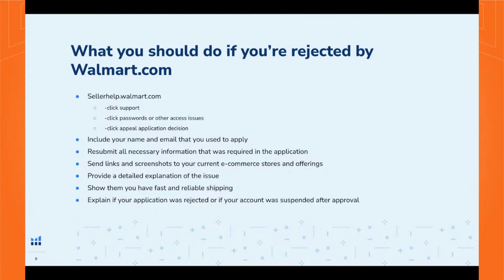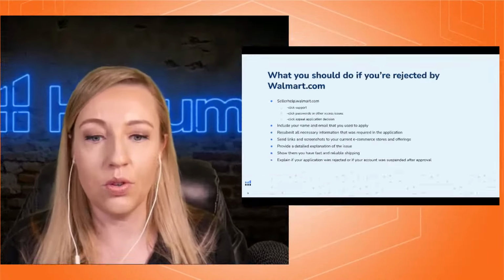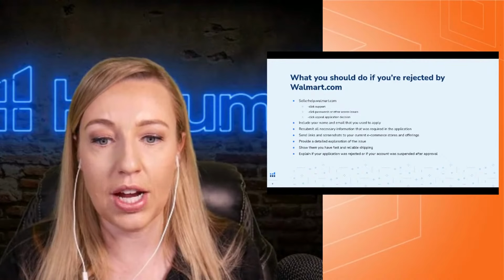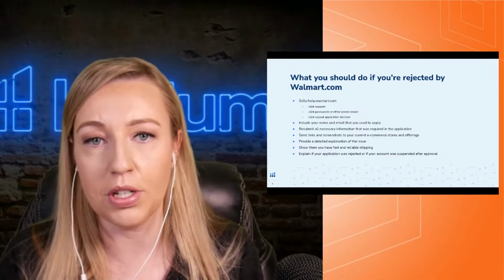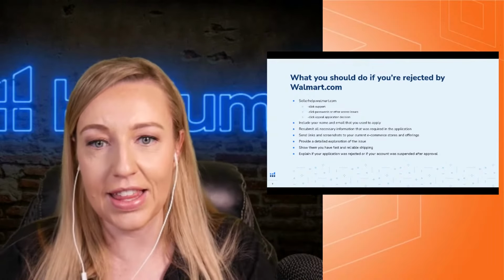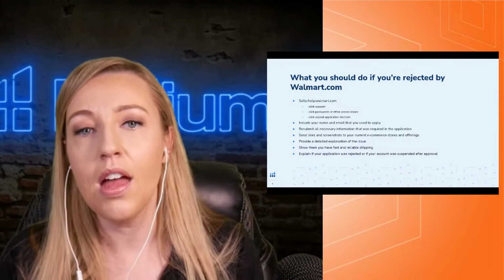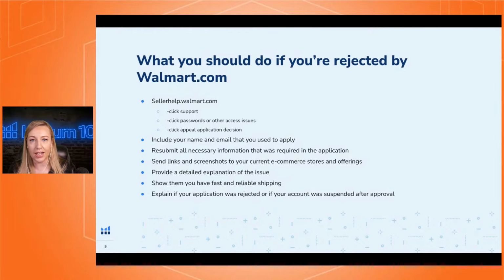And then explain if your application was rejected or if your account was suspended after approval. So you want to make sure that you explain that it was rejected before and you've never been able to sell on Walmart.com. Or if you are suspended, you need to state that as well. So make sure you're very clear on everything that's going on, because there's going to be a new person looking at your case. You want to make sure that they have all the information that they need in order to make the right decision for you.